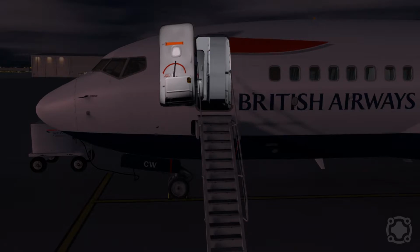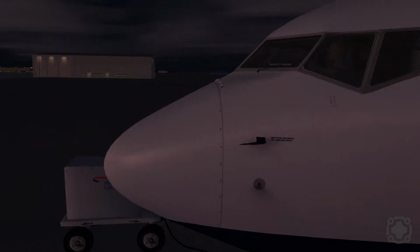So here we are. Like I said, once again, we are in the British Airways 737-700 to mimic the British Airways 737-400 that is being retired into Victorville. So let's head on into the cockpit, and no, my controls don't work. I was going to try to be cool and have it go towards the plane automatically, and then EasyDock decides to rear its head.